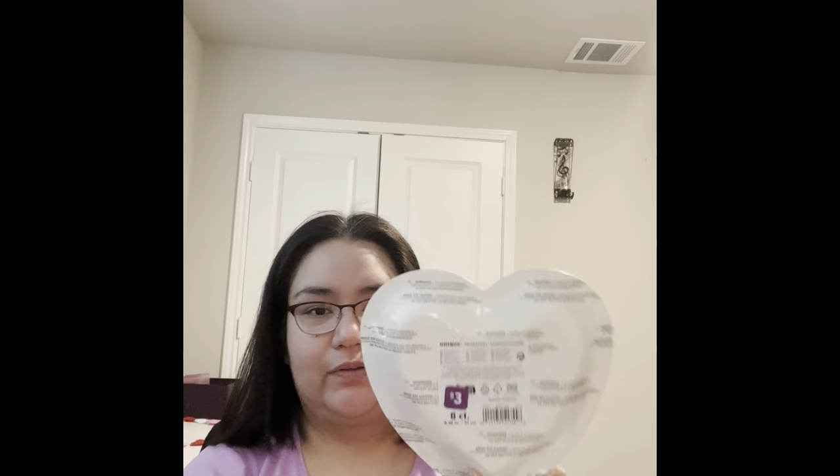I knew I had some more decorations. So I also picked up these really cute paper plates. They're in a heart shape. And so we can have our dessert on here on Valentine's Day, or even our heart-shaped pizza slices on here. So I picked these up. These were an 8-count for $3.